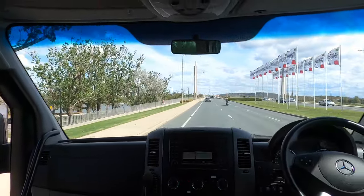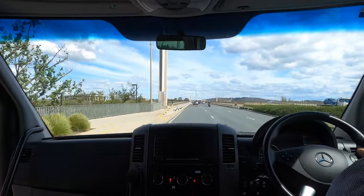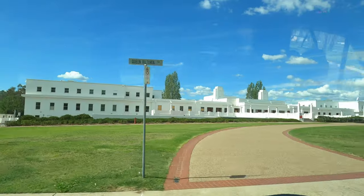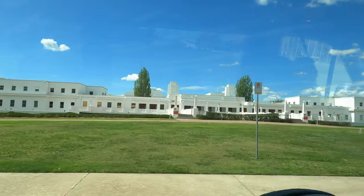Right in the middle of the water, we can see a small island with the razor-looking building. So that is the Carillon. This is Aspen Island. It's a small church. So it's a museum of Australian democracy.